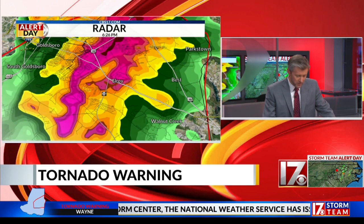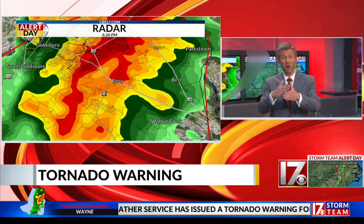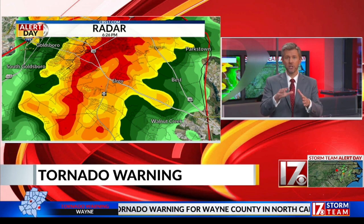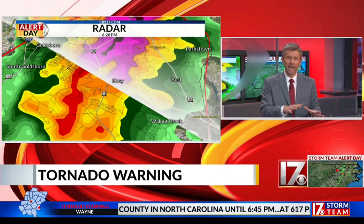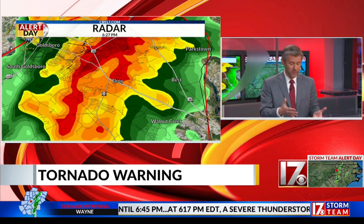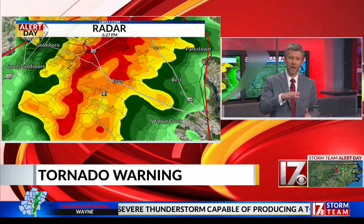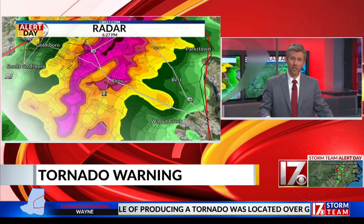We mentioned the community of Elroy. So that's kind of right where Highway 70, Highway 111, this is southeast of Goldsboro. Those are the areas that we're most concerned with right now. We have an active tornado warning. It's Doppler indicated, and like we've been tracking together, we have rotation up in the clouds. That is one thing that is for sure. One thing we don't know yet, if a funnel cloud has dropped out or if we have started to see a funnel cloud hit the ground and actually become a tornado.